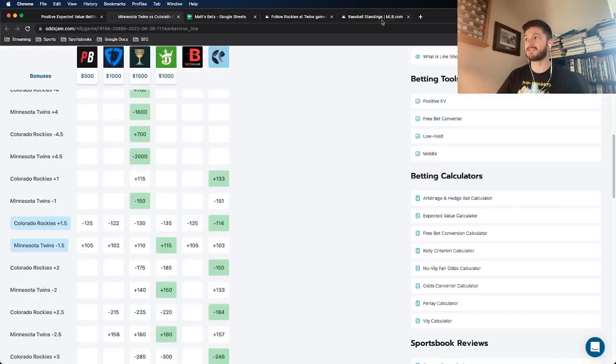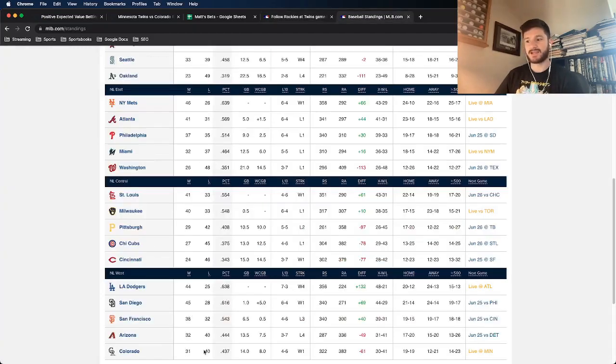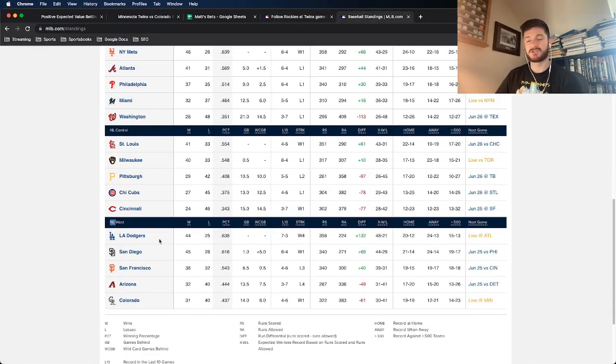So I like it for math reasons. I also like it for just regular baseball reasons, for handicapping purposes. Number one, the Twins are just better than the Rockies. The Rockies are in last place in the NL West, which is a pretty good division, but they're still in last place at 31-40. Their last 10, they're 4-6, so struggling there.